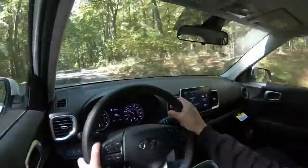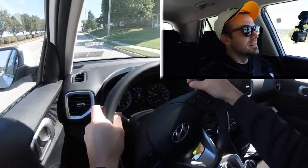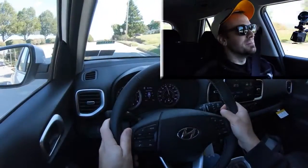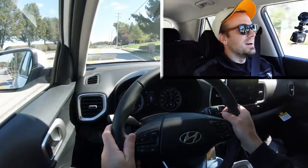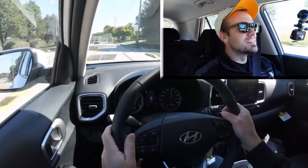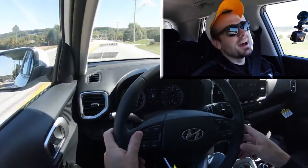Let's go ahead and find a straightaway here, and let's see how quickly we can get this new 2021 Venue up to speed. All right, a little bit of a rolling start, but let's get it. Little bit of slipping. Kind of loud. Not the quickest thing in the world, but it should suffice with merging onto the highway, stuff like that.